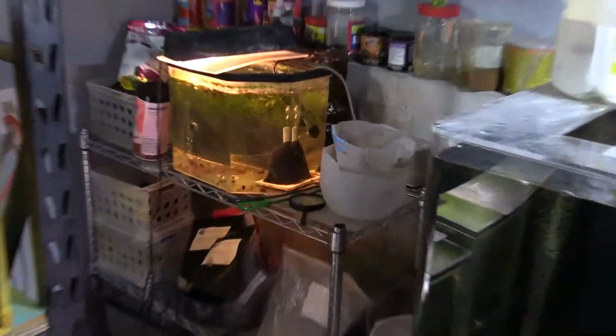I said spawn again on the red tiger motag young fish because back here I've got a tank that they're about ready to be moved into a bigger tank, of a spawn from that pair, baby red tiger motags.